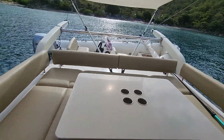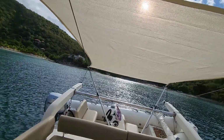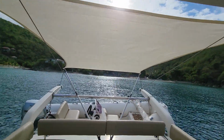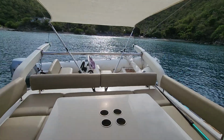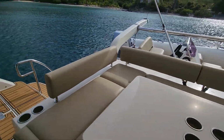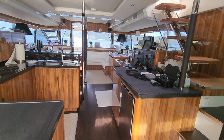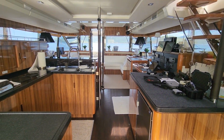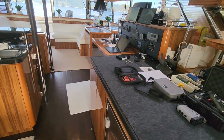We get so much tropical rain. This area is usually wet all the time back here. It's part of my playing around with this sunshade, and long term I'd like to get a solid cover back here to keep the sun and the rain off. It would make this area much more usable and comfortable. And then again, main salon, galley area.